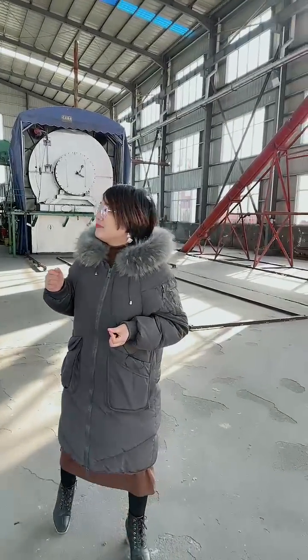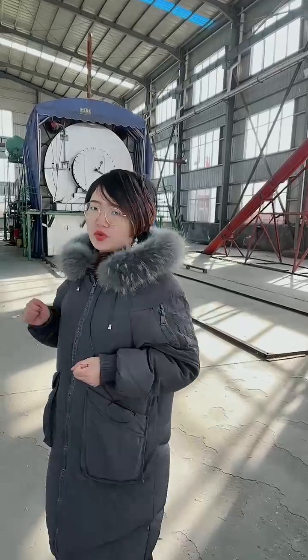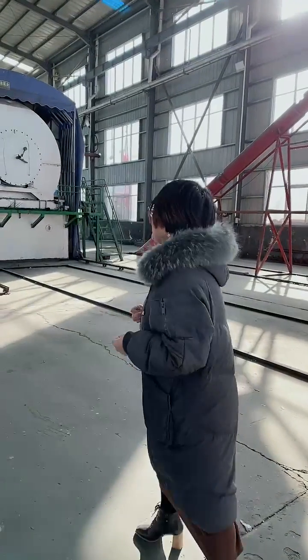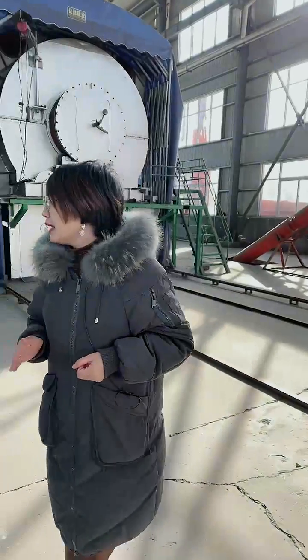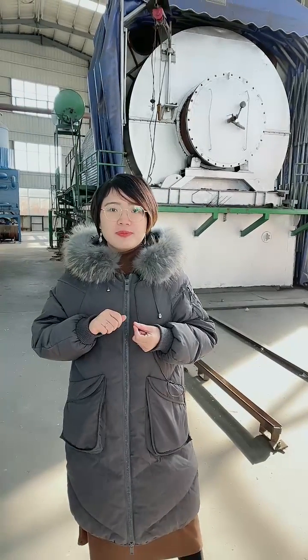But for the whole plant, we usually suggest at least 1,000 square meters, because you need to stock the waste tires, the raw material, or the fuel oil, right? Okay, now let me start introducing the whole pyrolysis plant for you. In our production workshop, Clover and Katerina already introduced the main part of the pyrolysis plant. The pyrolysis plant is the reactor, right?